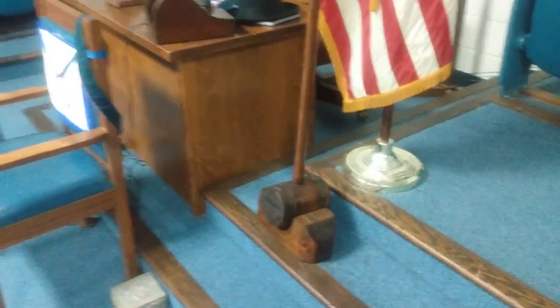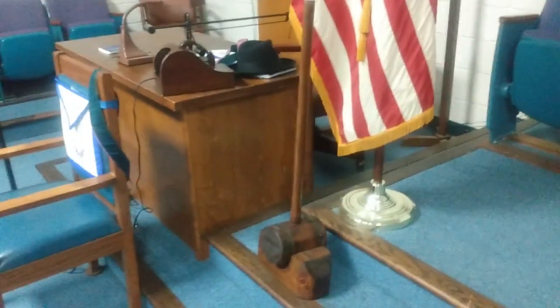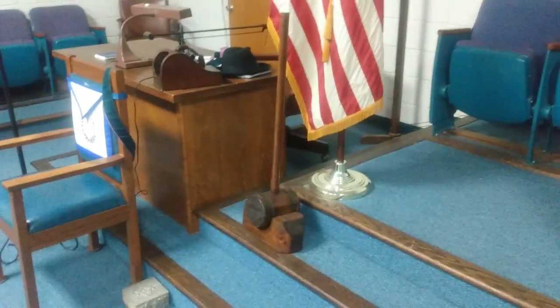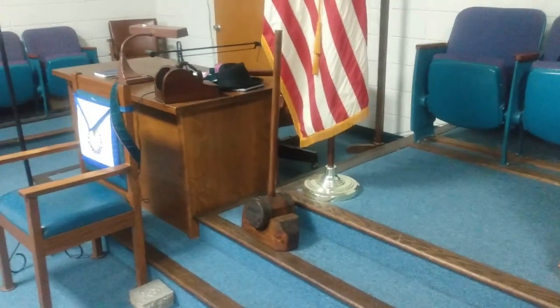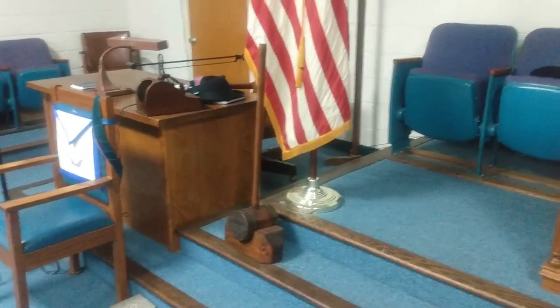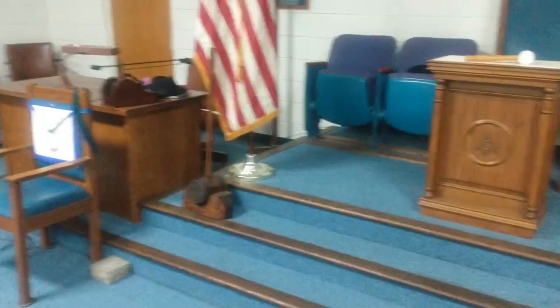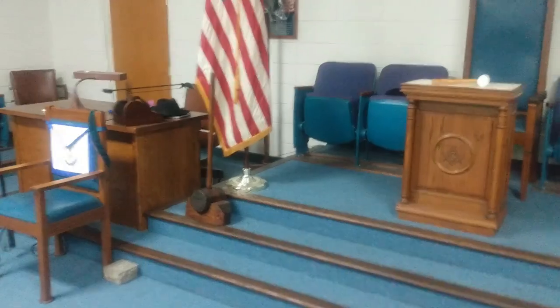A lot of states and jurisdictions will have a traveling gavel. This particular one is not a traveling gavel. What a traveling gavel is, you might have a gavel at a lodge, and it'll require at least five members from another lodge to come get it. So they have to come visit. And one of those members has got to be a sitting master in that lodge, or maybe one of the top three officers.